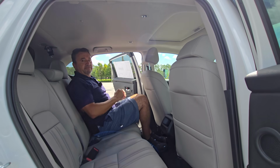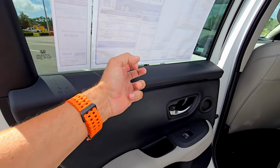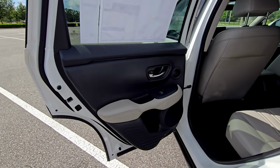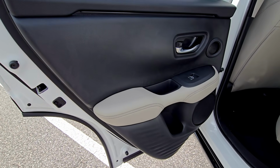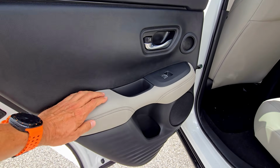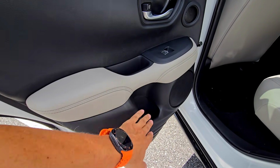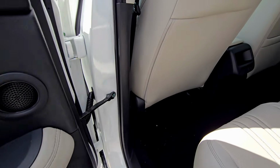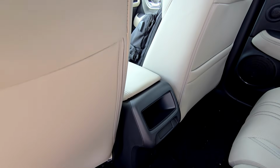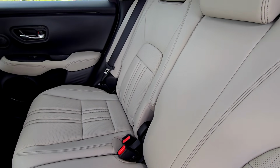Now let's check out the rest of this interior. Starting with this rear door panel, we have some hard plastic both at the bottom and on the side. We have soft material. This is a leather wrapped armrest, and of course we have 2 speakers, window controls, and the lock, and the cup holder right inside of the door. And that's cool because we don't have any cup holders right on the inside, neither in the console right here, or in the middle.